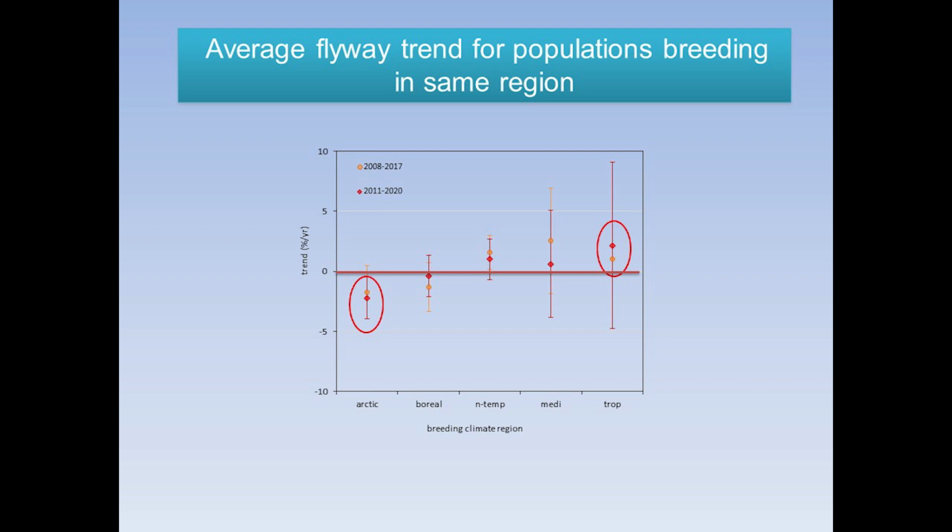This gives the average trend over functional groups: birds breeding in the Arctic, birds breeding in Northwest Europe, birds breeding in Africa. A striking example is that the birds breeding in the high Arctic are showing a decrease. The average is below zero. So on average, this group of Arctic breeders are really having trouble along the flyway. They are decreasing. The flamingos, the pelicans, some herons in Western Africa show quite reasonable trends, stable or even increasing. So there are huge differences in developments along this flyway.